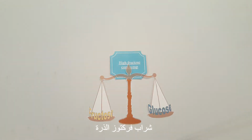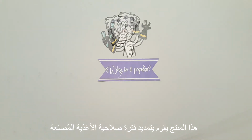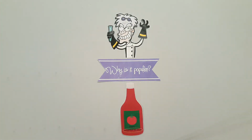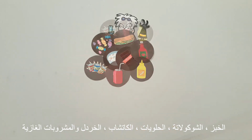High fructose corn syrup is a common sweetener and preservative. It was linked to obesity, heart disease, and diabetes. This man-made product extends the shelf life of processed food. If you have a food that was naturally meant to spoil in a month, voila, all of a sudden it could last up to a whole year. It is found in bread, chocolate, cereals, candy, canned food, soft drinks, ketchup, and mustard.